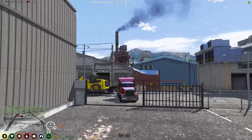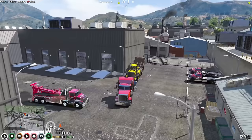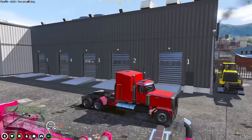Here's a question. Will the trailer make it? Okay, it's okay. We can fix that. Not a big deal. Not a big deal at all. So we're going to place this trailer right here. Try not to hit the building. And this truck can go back inside for now. Back into bay number 3.